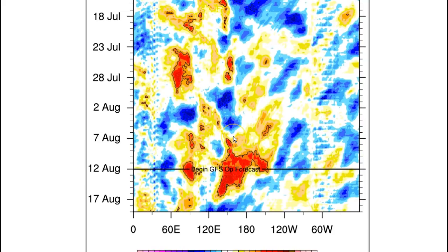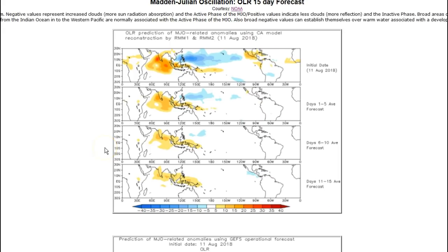The thing is, the active phase of the MJO shouldn't last for, what is this, a week? No, a week and a half. Yeah, it should be a little bit longer than that, though, maybe 2 to 3 weeks. But we'll take whatever we can get, right? So let's look at some more models, see if we can find some signs of what's going on with the active phase of the MJO.